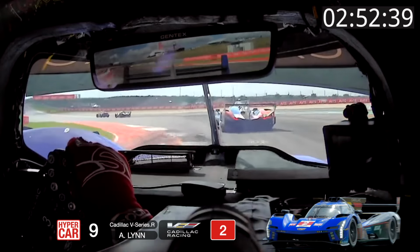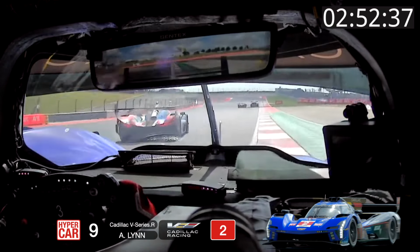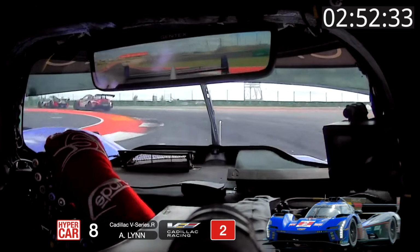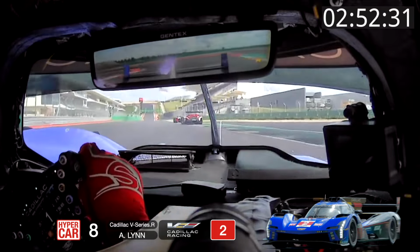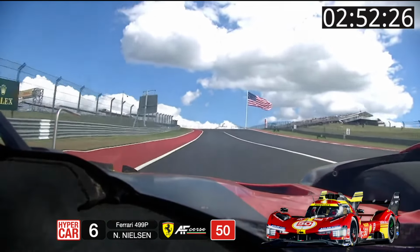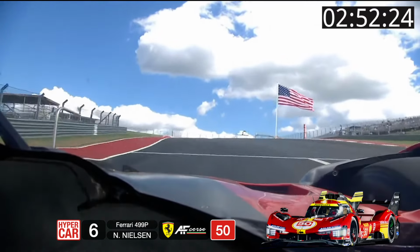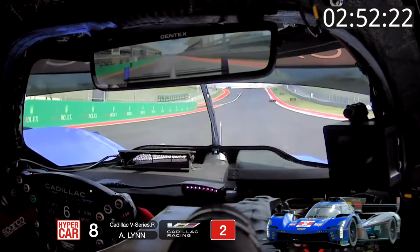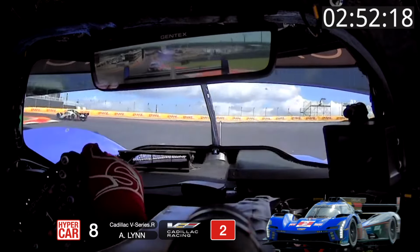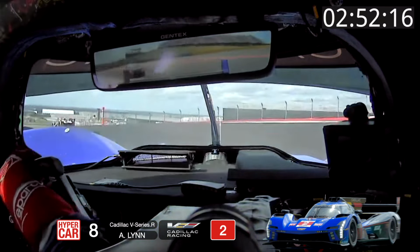Down through this fast left-hander, and we can see the Alpine pulls to the left side, finally into the pits to unleash this number 2 Cadillac. But as Lynn makes his way down the front straight, the number 50 Ferrari is already away and gone. And as the American flag flies above turn 1, the American hypercar loses its podium position to the number 50 Ferrari.